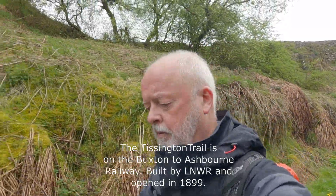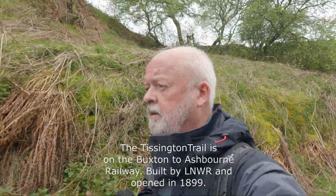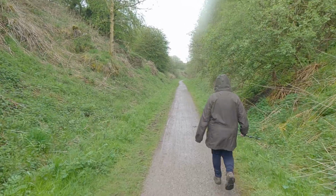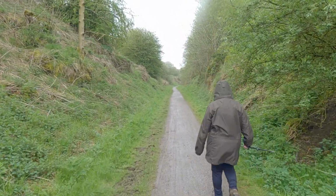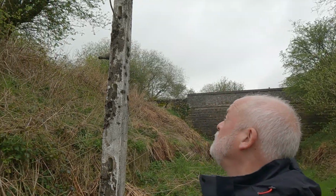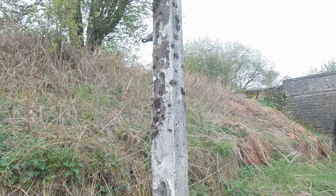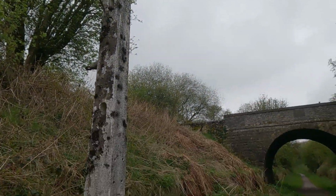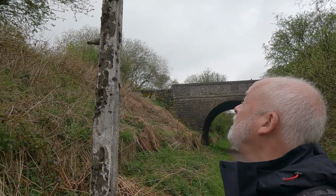Yeah, this is part of a route that I've walked a couple of sections of in the last few weeks. Not walked this piece before. Actually, the remains of an old railway signal behind me. The post's all intact, but you can see all the ironwork and everything. Yeah, fascinating.